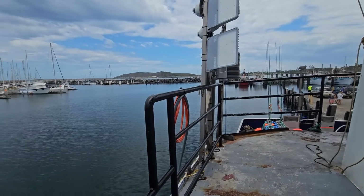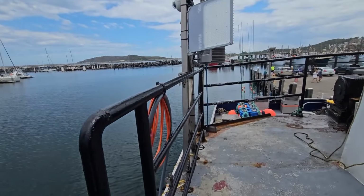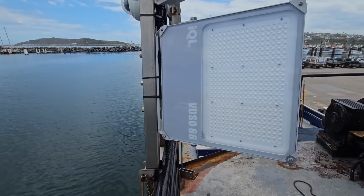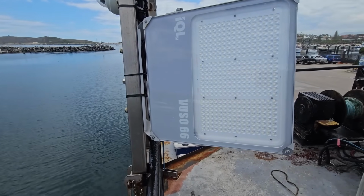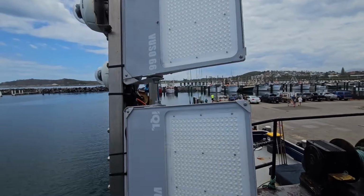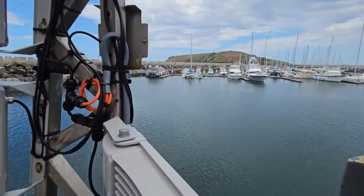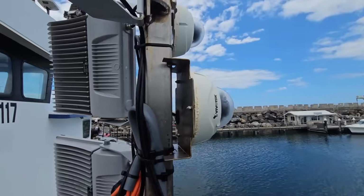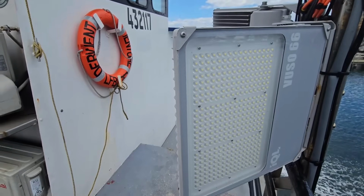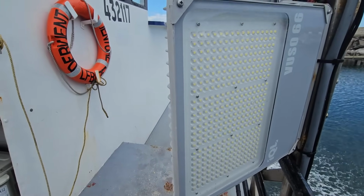Right, guys. While I've got the light boom up, it normally swings down, I'll show you these IQL Vuso, I think that's how you pronounce it, Vuso 66, V-U-S-O 66, from IQL. They are just absolutely awesome. Four of them sitting there, and these are our fisheries compliance cameras as well. So we've got two cameras there as well. But yeah, the IQL lighting is just absolutely fine. It just lights up this whole area we were hauling.